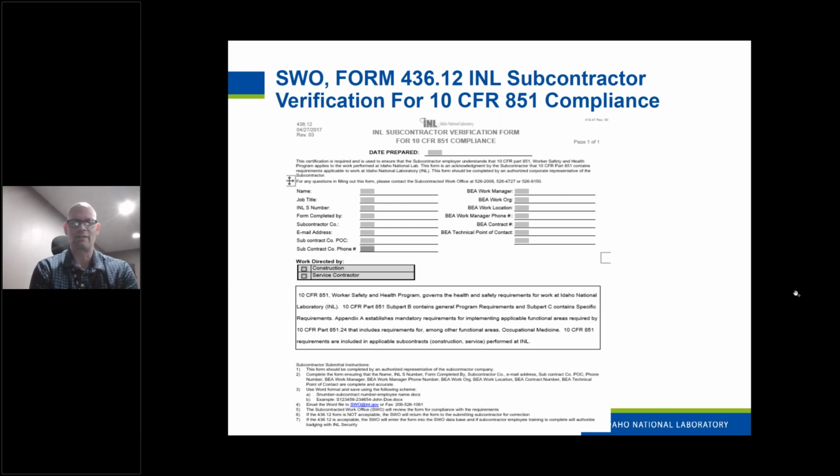And then on the left-hand side, those 7 or 8 items will be filled out by you. And then that will be emailed directly to swo@inl.gov, SWO@inl.gov, and it's on that form what email to send it to. It's really a simple form, and that way we file it away and ensure that it is kept track of for each individual person and the jobs, per our federal requirements. Go ahead and next.